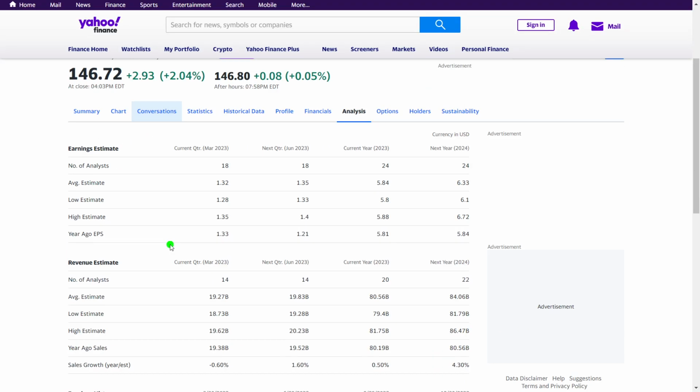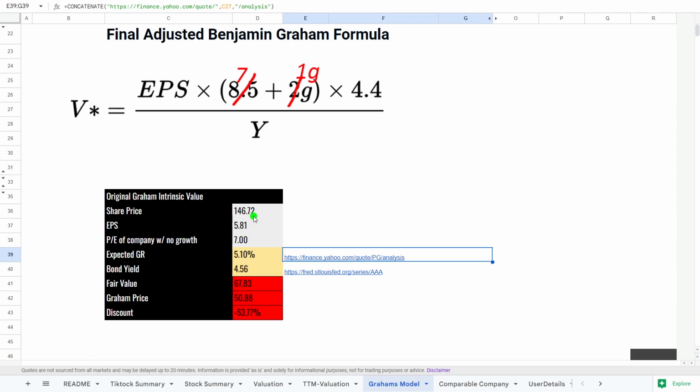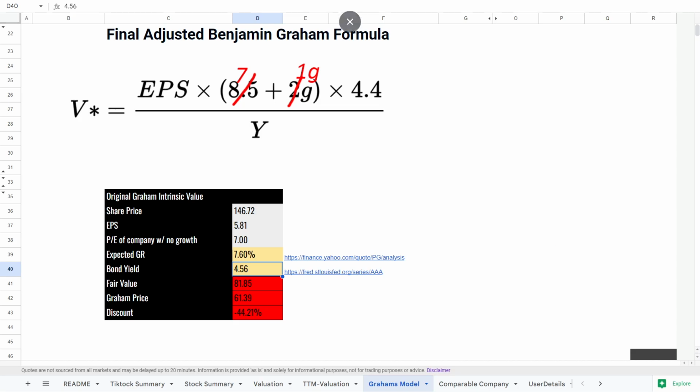If we have a look based on the next 5 years and compare them to the previous 5 years, that was 7.6%. 7.6%, we'll put that in. If they were able to grow at that same rate, it's an $80 stock.